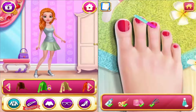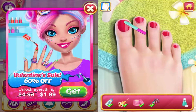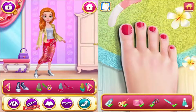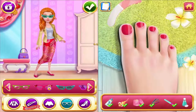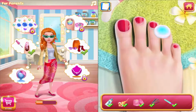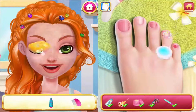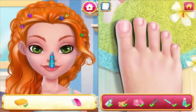Candy treatment time. My shoes will fit now. Good. Good job. I don't even remember when I put that on. Sweet hairstyle. Let's prepare you for treatment. Let's clean that dirt off. I don't even remember when I put that on.